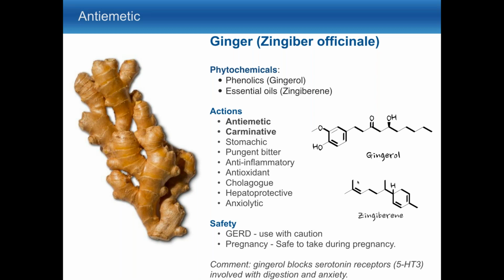Its primary action, that antiemetic action, is associated with the gingerol and some of the compounds similar to gingerol. That's not the essential oil component. It's a larger component, so it will not evaporate when you make a decoction. You boil it for a long period of time. Things like the zingiberine is one of the essential oils in it. That will evaporate if it's boiled on the stove for hours and hours at a time. So presumably some of the carminative actions associated with ginger is related to the essential oils, and then some of the other properties are related to the gingerol.